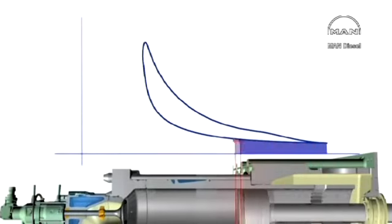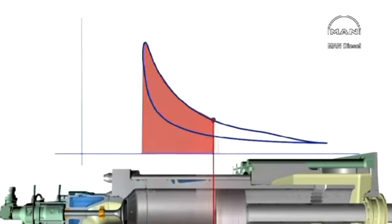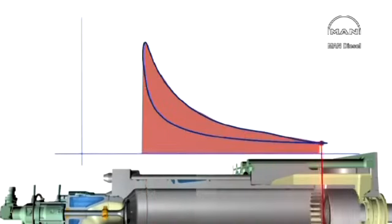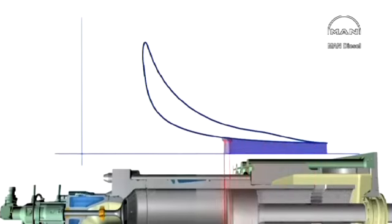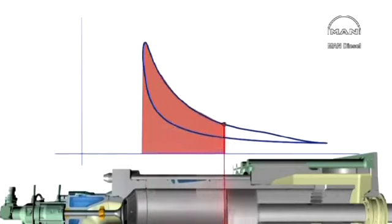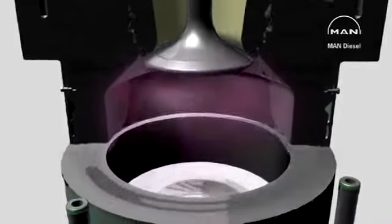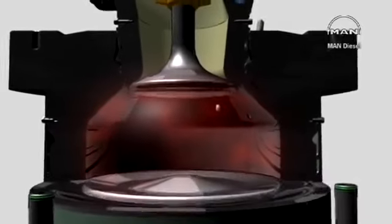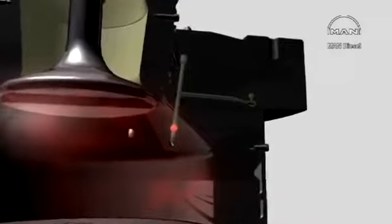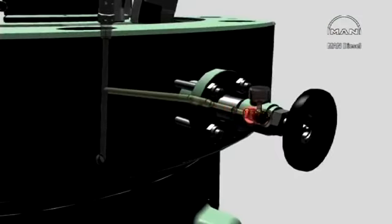Scavenging, compression, combustion, expansion, exhaust, and back to scavenging. The power developed by an engine depends on the pressure events in the cylinder. The pressure events can be recorded by means of an indicator connected to an outlet from the combustion space.